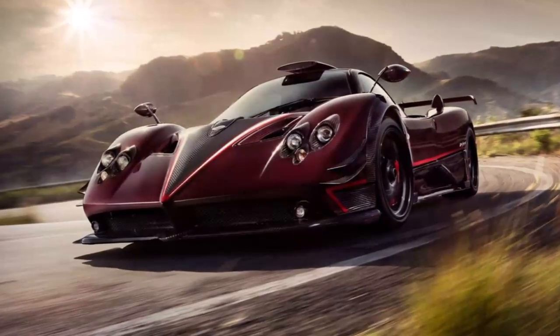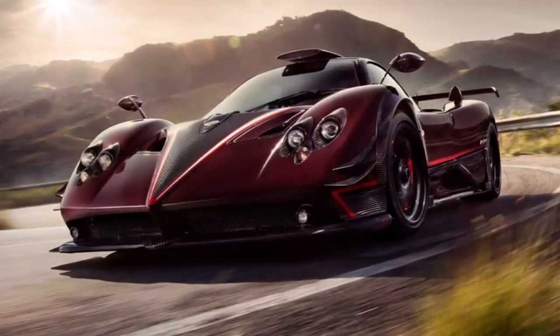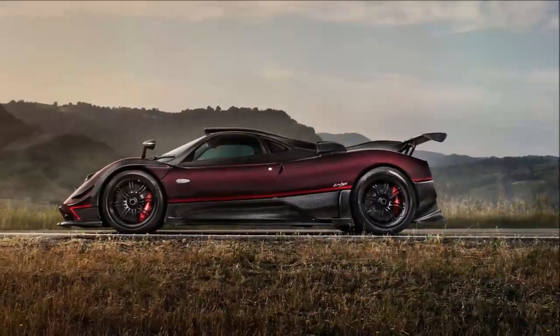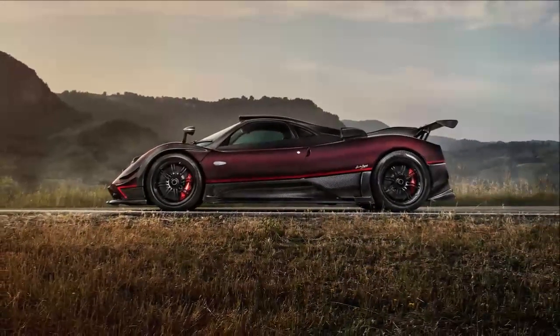Although the Italian automaker is focusing most of its efforts on the Huayra BC and Huayra Roadster, it continues to churn out one-off Zonda 760 models, and the latest goes by the name of Fantasma Evo.